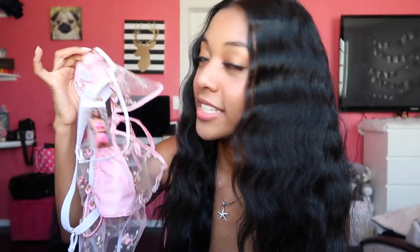So everything you guys just saw is in the smallest size possible. This set is in a size extra small, I believe. And the bloomers, or underwear, whatever you want to call it, is in a size 6, which is an Australian size. So that means the smallest size, 6.